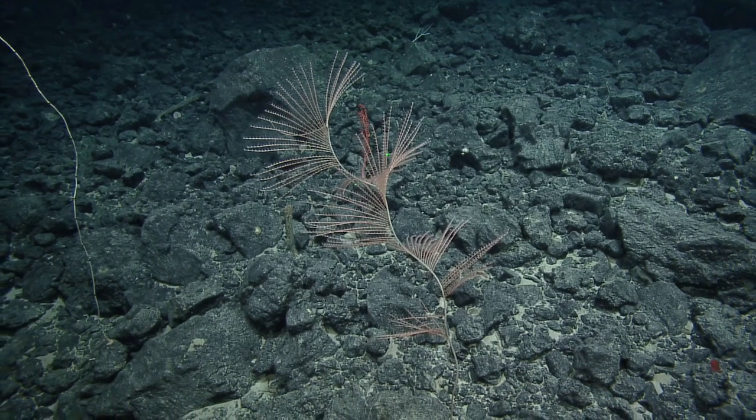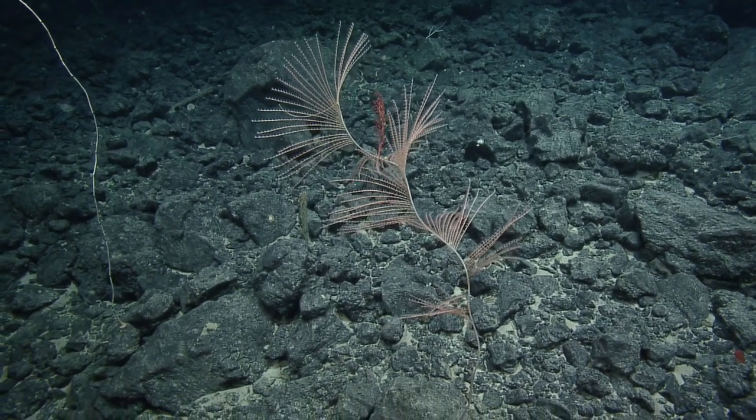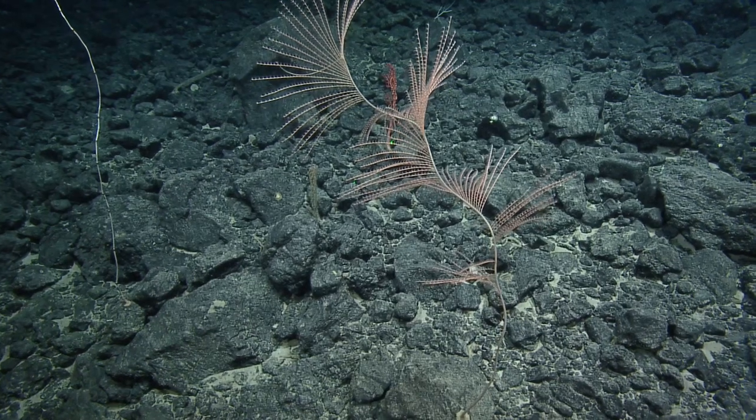Where's the sea star? Where's the culprit? This is a crime scene, a deep sea crime scene right here. Patrick, where are you at?